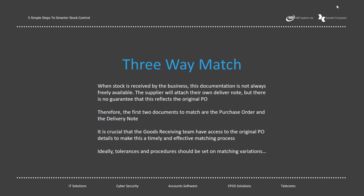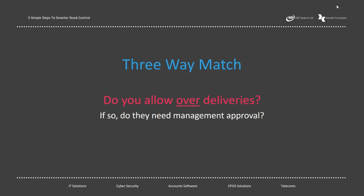So ideally, what we want is at the time of receipt, we've got visibility of the purchase order, and we match the 2 together. Now, invariably, there will be differences, and what we need to do is have policies in place and processes in place to accept those differences or reject them. So we need to ask ourselves these sort of questions. Do we allow over deliveries? We ordered 5 on the PO, 10 are on the delivery note. Do we accept that? Does that need management approval there and then before we'll accept them?